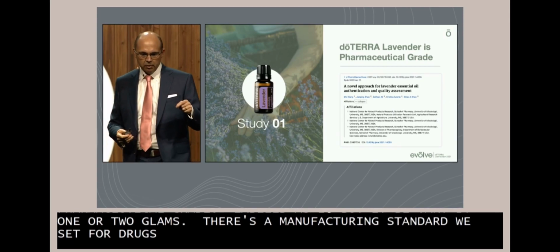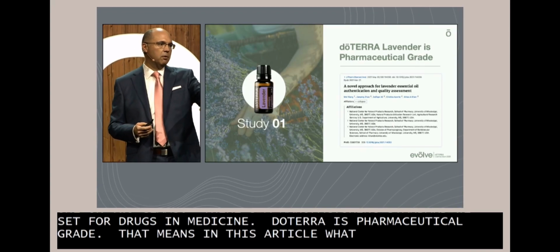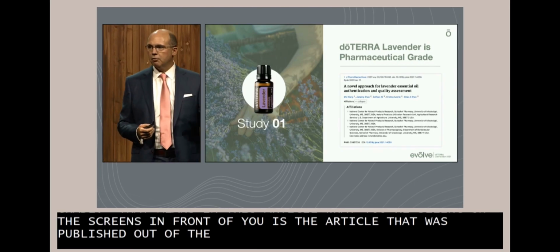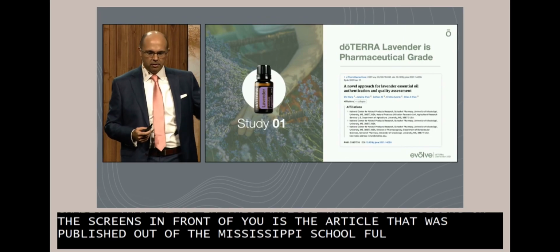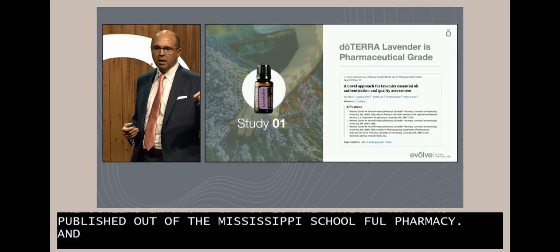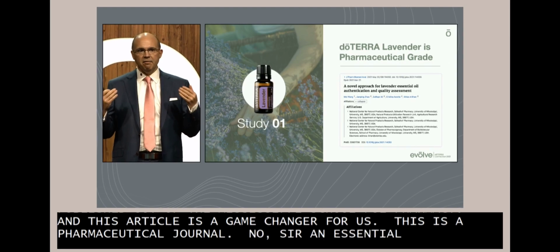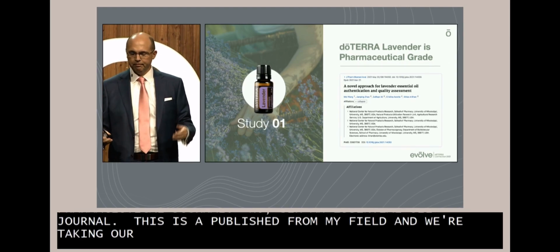doTERRA is pharmaceutical grade. That means that in this article, what you're seeing on the screens in front of you is the article that was published out of the University of Mississippi's School of Pharmacy with the National Center of Natural Product Research, Ikhlas Khan's group, that was here at convention a couple of years ago. And this article is a game changer for us. This is published in a pharmaceutical journal. It's not published in an essential oil journal. This is published in a journal from my field, and we're taking our field to them.